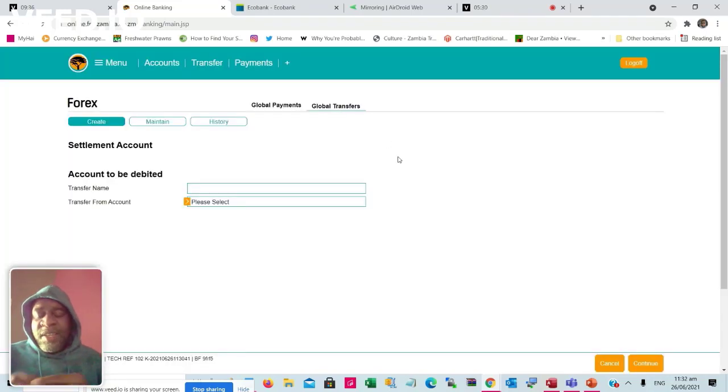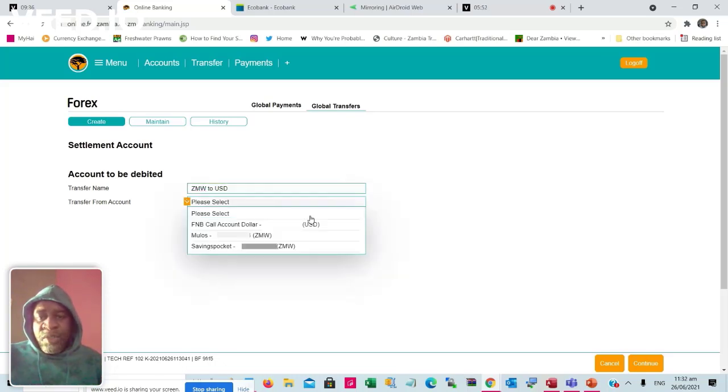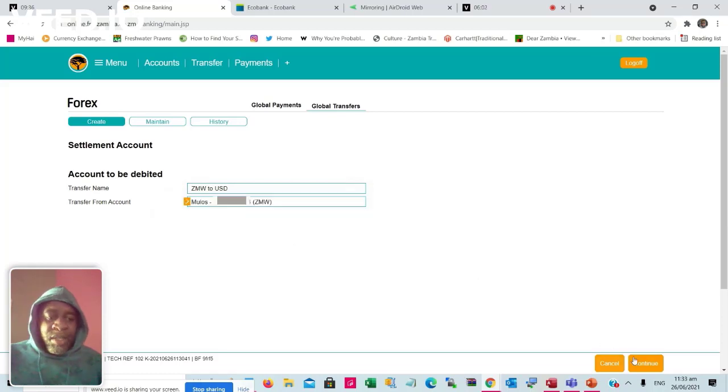So global transfer, you're moving from one account to the other account within FNB. So you've got create, maintain, history. But what you want to do is come here to transfer name. So this one I'm naming it ZMW to USD. And you need to click on this drop down menu where the funds are coming from. So click on it. So here I've got the options of my dollar account, my kwacha account, and my savings pocket. So the funds are coming from my kwacha account. I'm then going to click on continue.